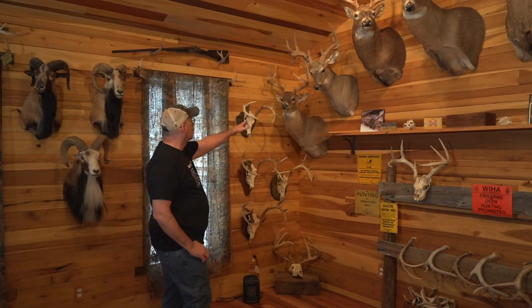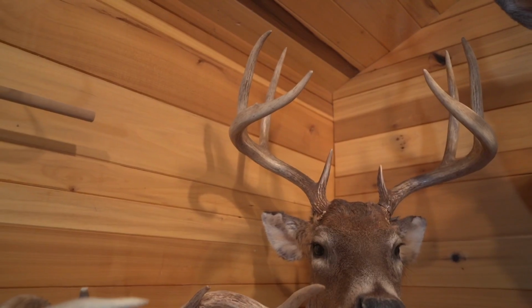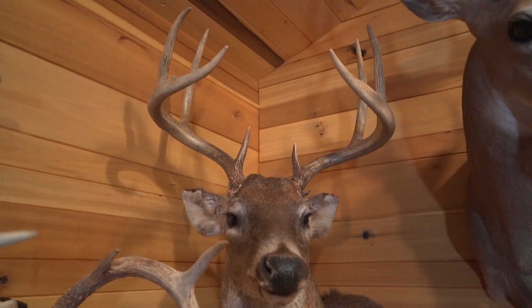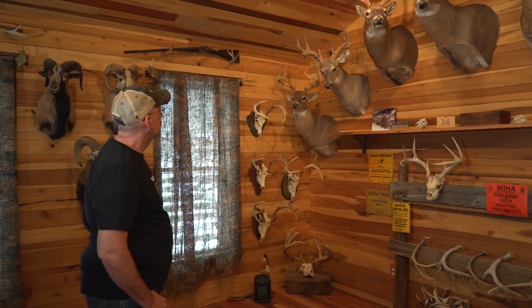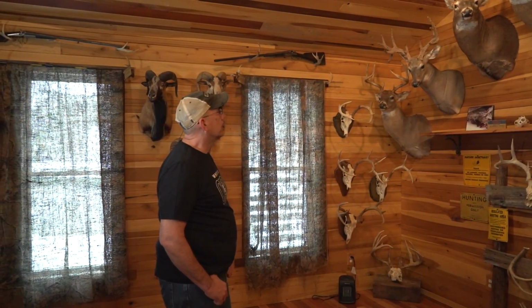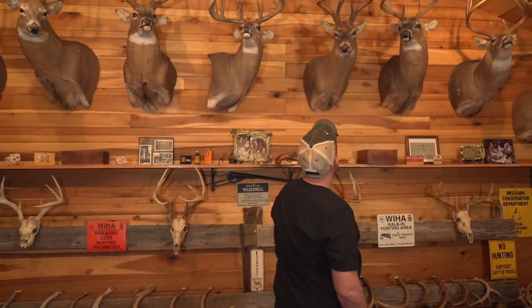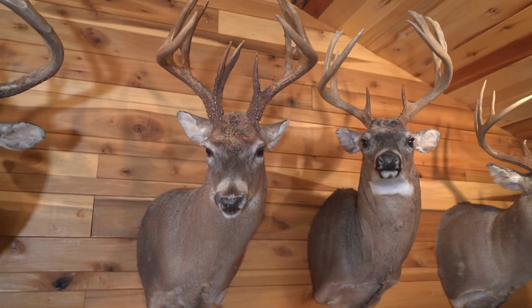We'll go to Ohio, right here, 128. That was the first one I ever shot with a muzzleloader. It was pretty big. That was the second one I ever killed. I killed it after my first one in Ohio. And then I killed this one right here. It scores a 162. I shot it in Ohio.